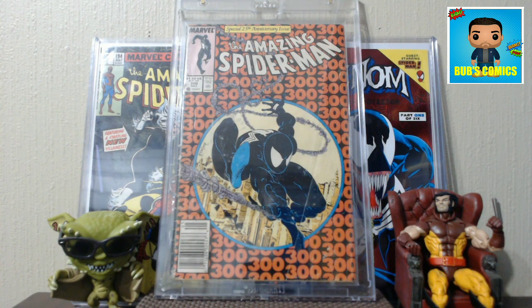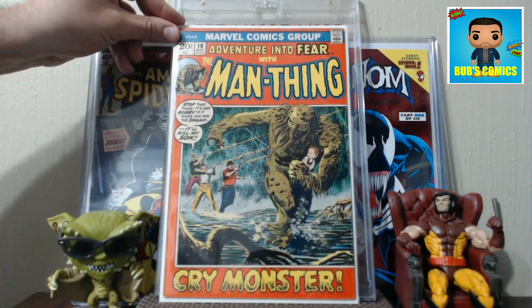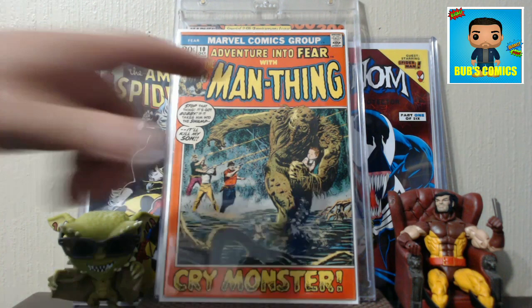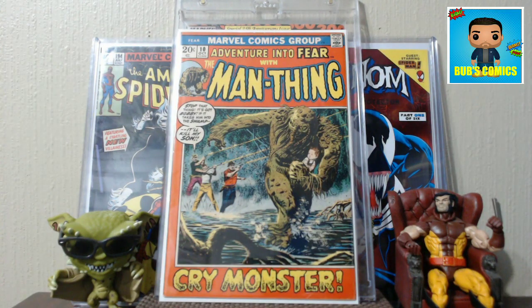Next we have Adventure into Fear, of course, first appearance of Venom, in case anybody just for some reason didn't know that. Next I have Adventure into Fear, starring the Man-Thing. If you're looking for this book, Fear is actually the title of the book. So Fear number 10. This is Man-Thing's first solo appearance. He made his first appearance in Savage Tales 1, I believe.